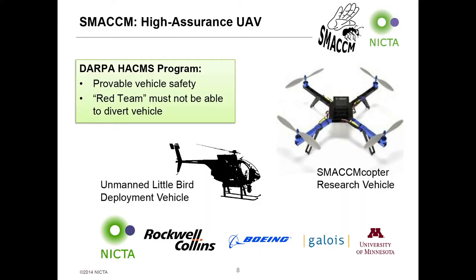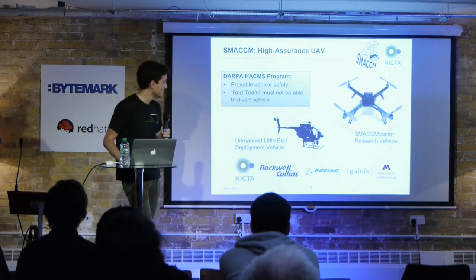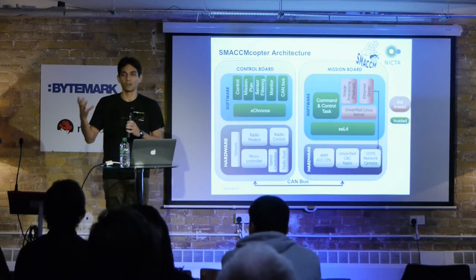So what do you do with all this? Well, you build a system. One of the systems that we're building at the moment for the DARPA HACMS project is what they call the SMACCMCopter. It's a research vehicle, an unmanned aerial vehicle. And the aim of this is to have a vehicle which is basically hack-proof, that an attacker can't compromise.